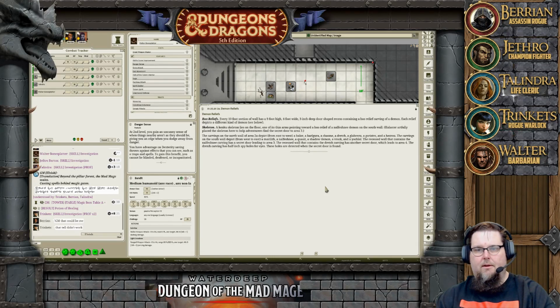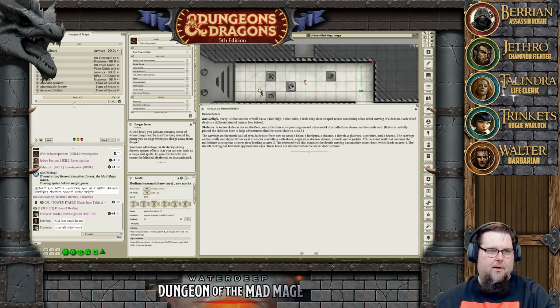What's a Kanku? A Kanku is like a crow bird type of humanoid. Sort of like an Aarakocra, but shorter. So, in fact, I'll find an image for you. One second. I think I got one.